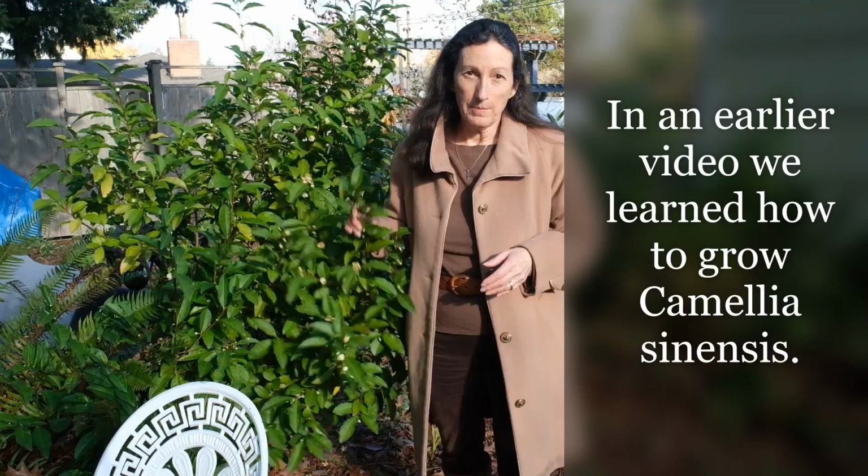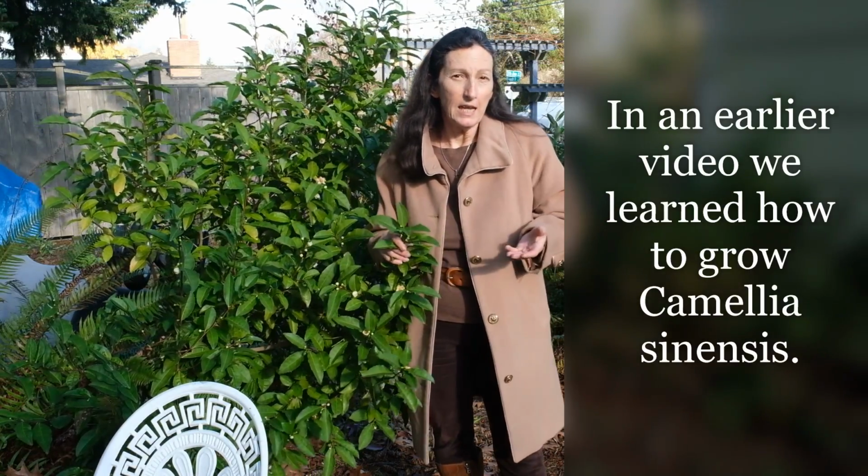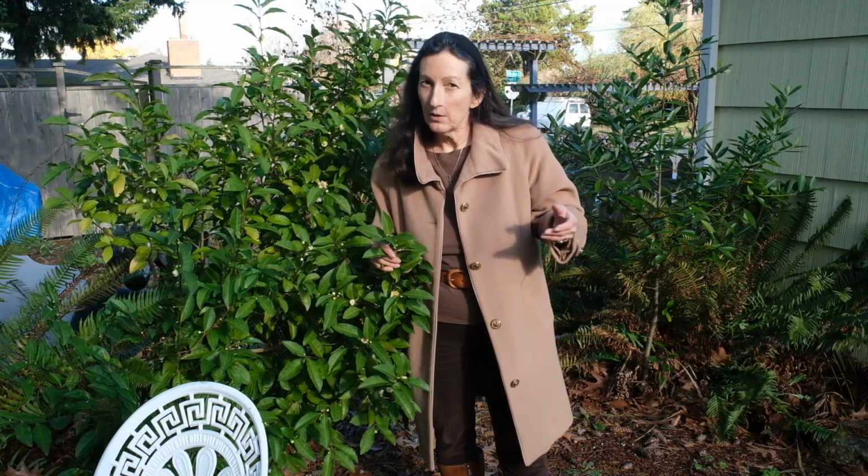This is a Camellia sinensis. It's the plant that's used for making tea. Green tea, black tea, oolong tea.